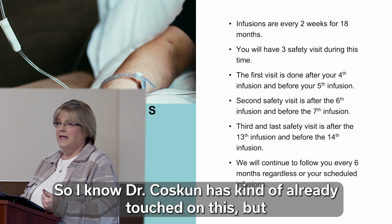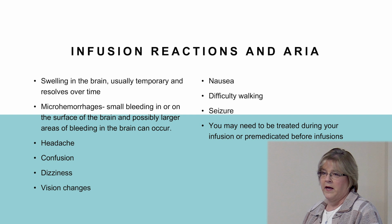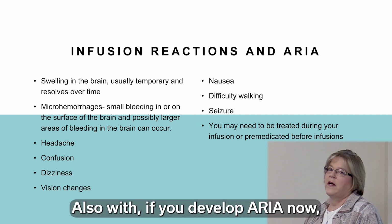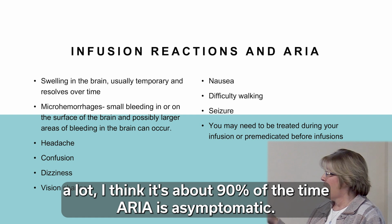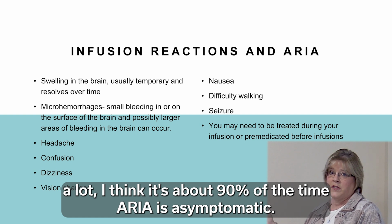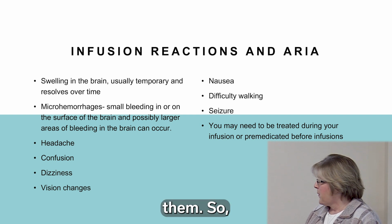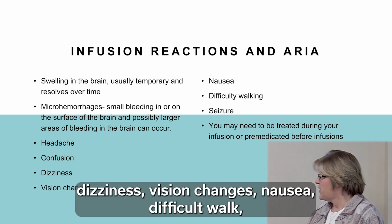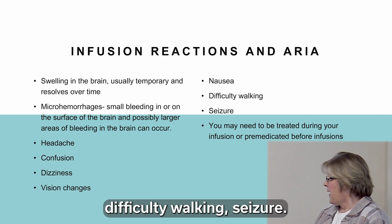I know Dr. Coskun has already touched on this, but these are some infusion reactions and what you can expect or look for, also if you develop ARIA. I think it's about 90% of the time ARIA is asymptomatic, so you may not get all the more severe reactions, but just so that you know in case you do develop them: headache, confusion, dizziness, vision changes, nausea, difficulty walking, seizure.